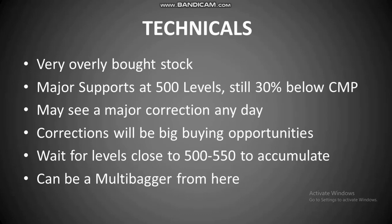So as I explained, it is extremely overbought, and the major support is around the 500 rupee level. So a good 30-40% decline could come into the stock. So you may see the stock dwindle down to 450-odd levels. So wait for such kind of a decline. Even if it goes to 1000, you wait for a decline of around 35-40% and get into the stock immediately. Corrections will be extremely good opportunities to buy, so don't be scared, and don't buy at the top. Don't buy at 90-95 times earnings, which it is currently quoting at.